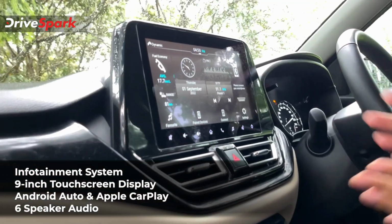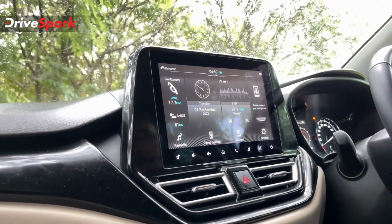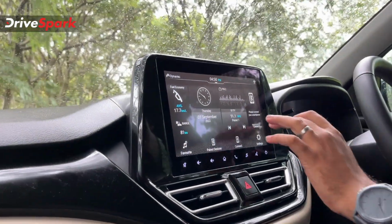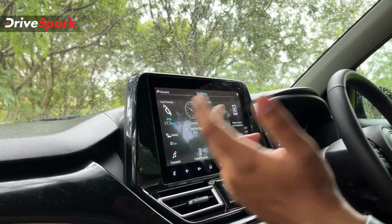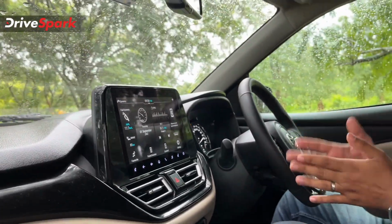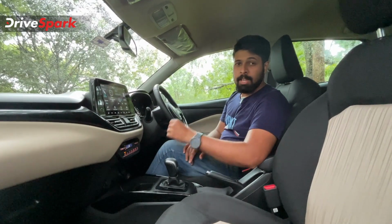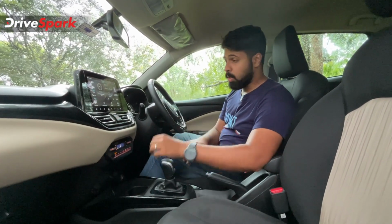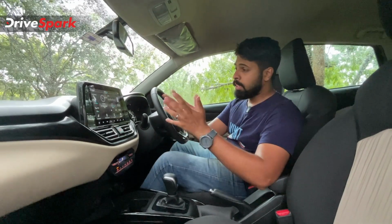Now this entire layout has been lifted straight from the Baleno, and it does feature wired Apple CarPlay and Android Auto. It's got lots of modes on it. You can scroll through it, you can switch, you can make lots of changes on it. It displays a lot of information related to the drive and the vehicle as well. It does miss out on wireless Apple CarPlay and Android Auto, and that is something that we would have loved to see on this. Apart from that, everything else is great about this.